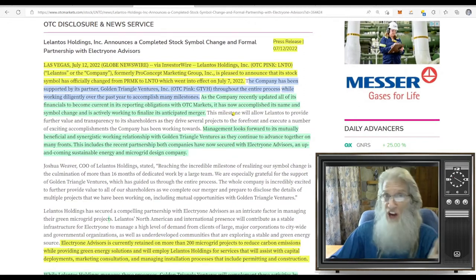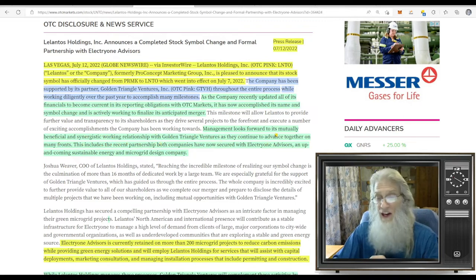The company has changed its name, they have changed their ticker, and they tell us that they are finalizing an anticipated merger right now. But they also tell us that they are working in conjunction with another company that's on the OTC market, Golden Triangle Ventures, ticker GTVH. They say that management looks forward to its mutually beneficial and synergistic working relationship with Golden Triangle Ventures as they continue to advance together on many fronts.